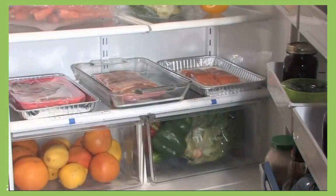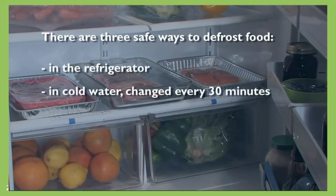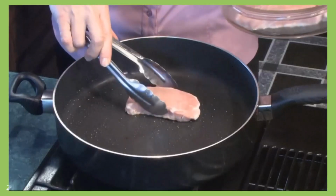Never defrost food at room temperature. There are 3 safe ways to defrost food: in the refrigerator, in cold water that's changed every 30 minutes, and in the microwave. Food thawed in the microwave should be cooked immediately.